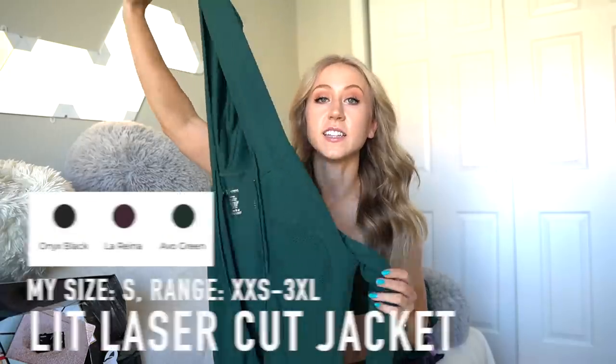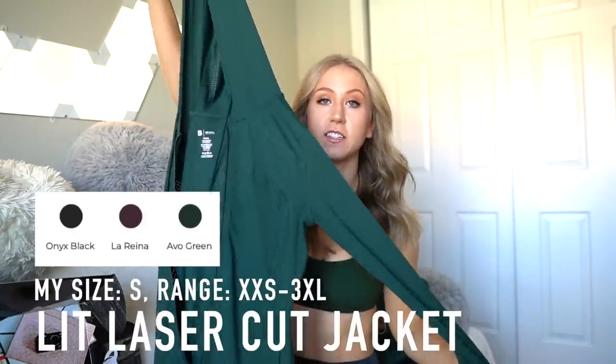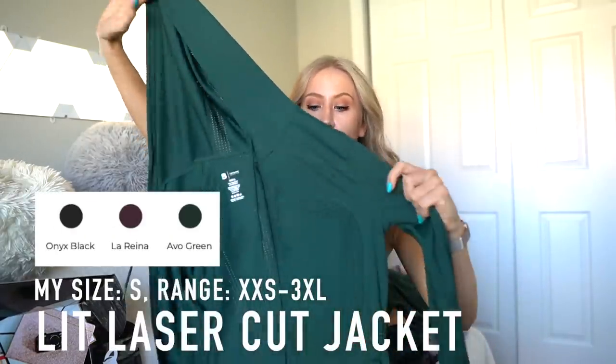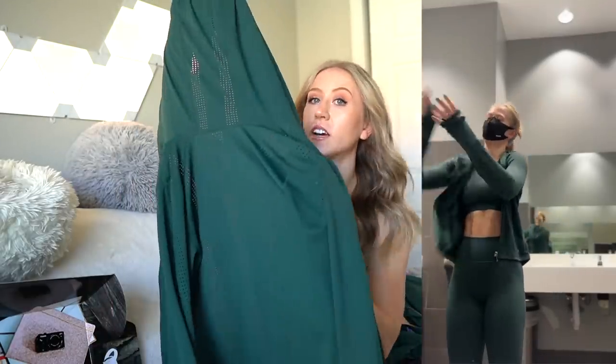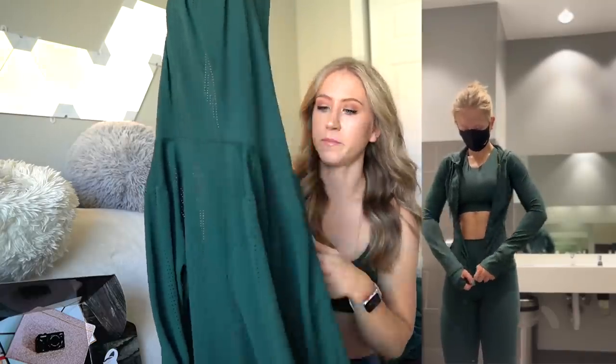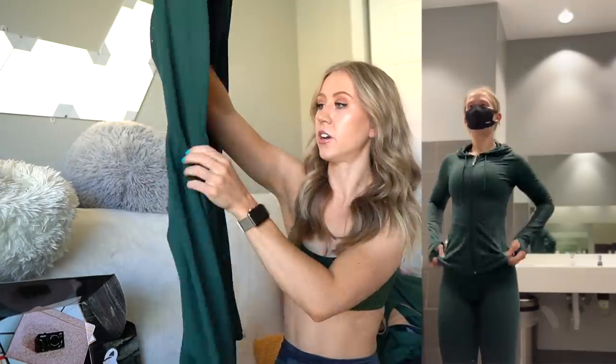There's also the Lit Laser Cut Jacket. So a full length jacket in the same Elysium fabric with a bunch of laser cut details. This is just a one layer jacket, so you do see the laser cut details through to your skin or whatever you're wearing underneath them. Full length sleeves with thumb holes, a hood with drawstrings. It kind of reminds me of the Jazzercise jacket from the Let's Get Toned launch. And the side pockets actually have zippers.